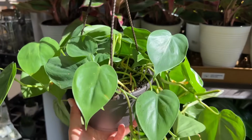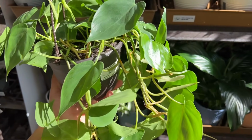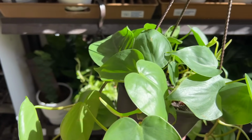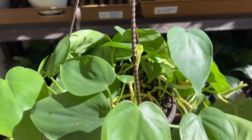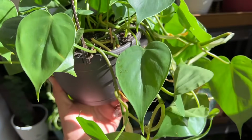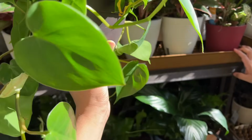Beautiful. Here's a very lush, full green heartleaf philodendron. It looks really, really good. I think it's for $16.98. Beautiful. It's just starting so much growth and it's starting to trail pretty nicely.